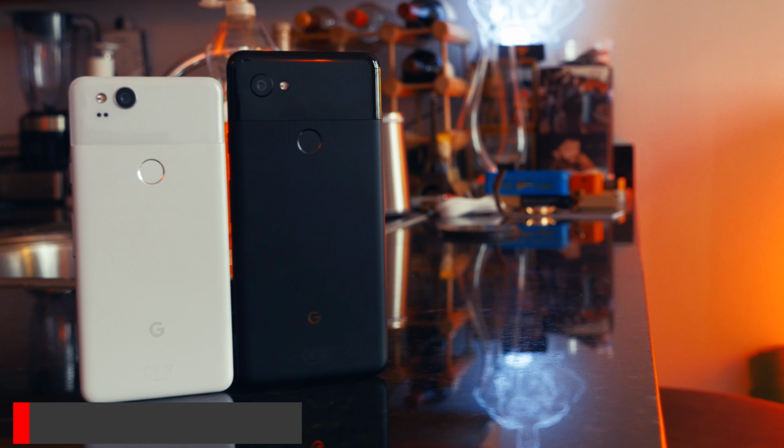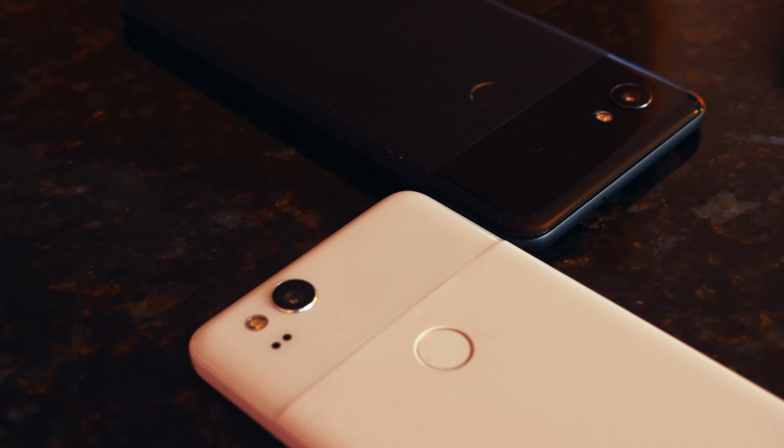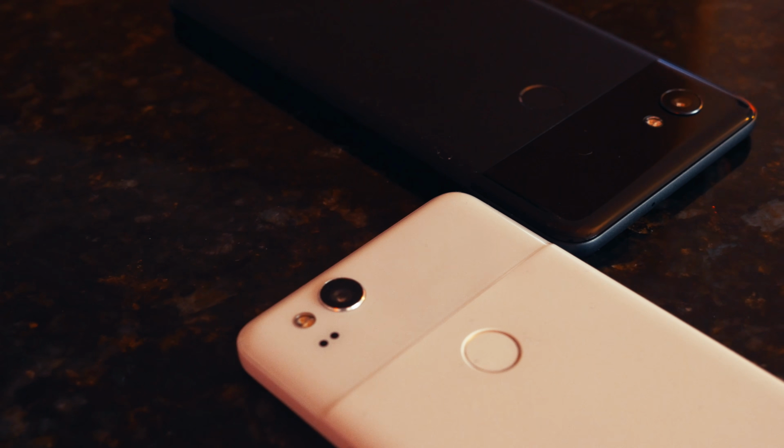Now, we can talk about camera specs all we want, but the Pixel 2 and the Pixel 2 XL have done something really interesting this year. Whether it's the front-facing camera or the rear camera, they have come and dominated the space in taking images and photos of this year in 2017.